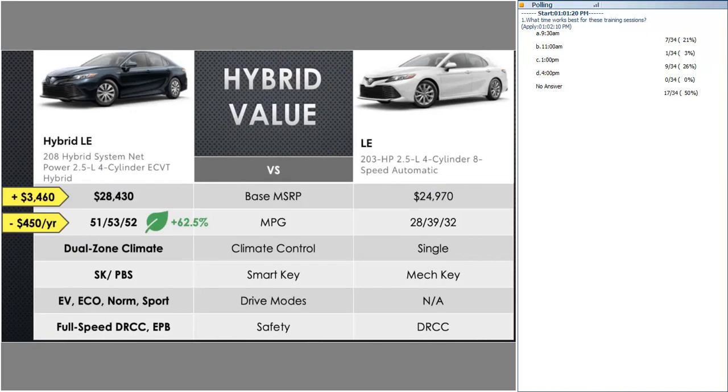So when you look at Camry hybrid and you look at the price premium, for example, in this LE comparison, it is substantial when you're comparing it to, say, even Corolla or RAV4. So you're looking at a $3,460 increase for the hybrid powertrain, but it's not just the powertrain that you're paying for. But let's take a look at fuel economy, though. It's a 62.5% increase in gas mileage over the gas model. So pretty much Prius equivalent fuel economy, but you're going to have a powertrain that gives you somewhere in the realm of about 90 more horsepower than a Prius.